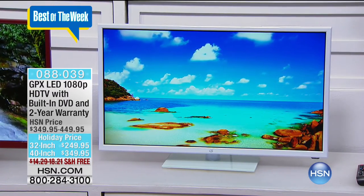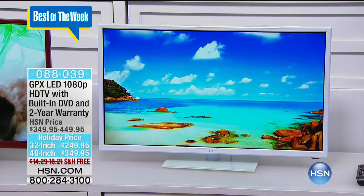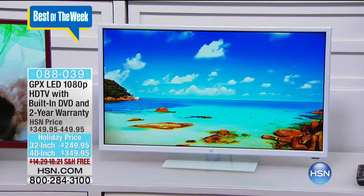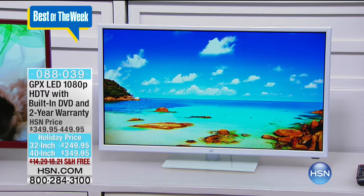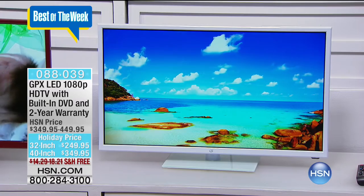And then when you want to upgrade it, make it a gaming screen. It looks like you're there, right? That picture looks like a solid, two-dimensional picture stuck there. That's the video running through that. Look at the quality on the screen.